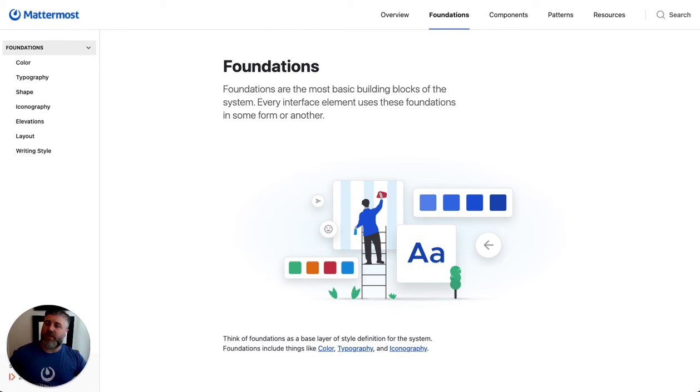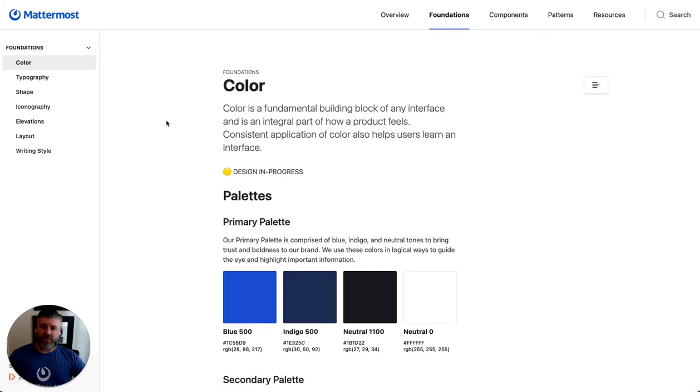Now that we know a little bit about why we created this design system, let's dig in and check out the design system itself. So our design system starts with the foundations, and those are the basic building blocks of the system. Every interface and element uses these foundations in some form or another. They usually consist of color, typography, shape, iconography, elevations, layout, and even our style guide is included in here. I'm just going to briefly walk through some of the quick sections.